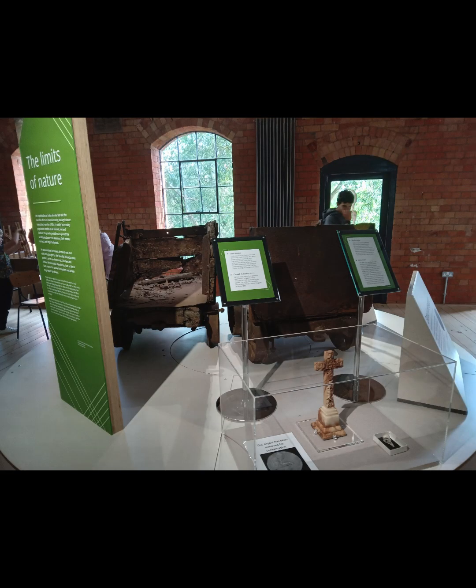Now here are mine wagons, you can see. One's facing backwards and one facing forwards. Now I would just say, gosh, I loved it. I mean, we couldn't really climb up and have a look. You can't really do that at all these days, can you? No, you can't.